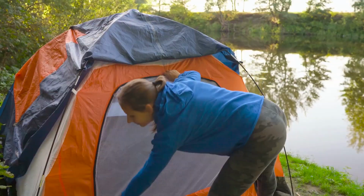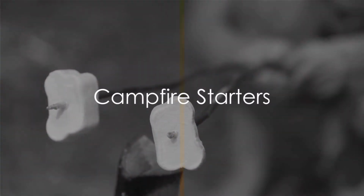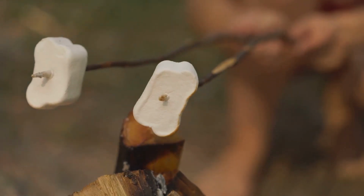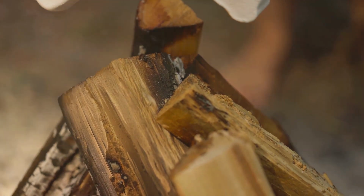Cover tent stakes with pool noodles to prevent tripping and protect your feet from sharp edges. Start your campfire easily with cotton balls soaked in petroleum jelly. They're lightweight, easy to pack, and burn long enough to get your fire going.